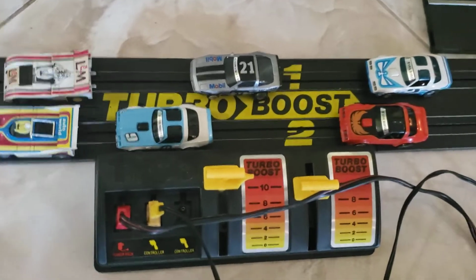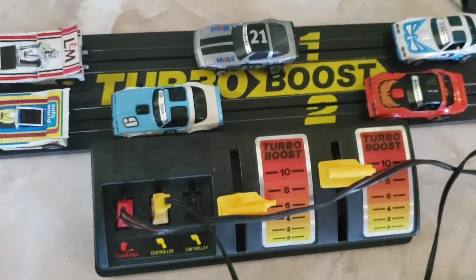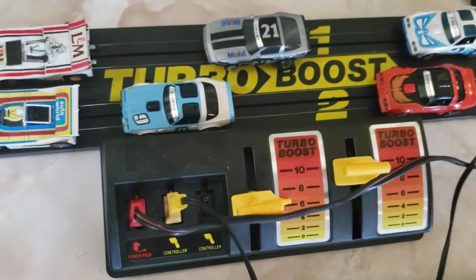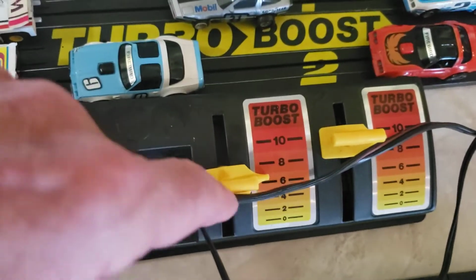So this system, even though it's called turbo boost, actually kind of works the opposite way, where it restricts the power. So you can turn this down in each lane. So if you have a young child racing in lane 1, turn this down half power or however far you want.